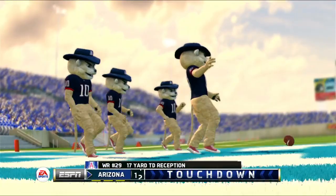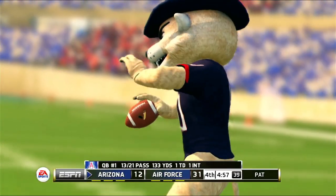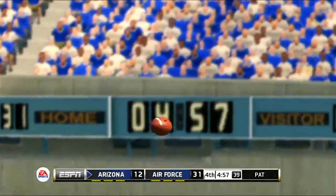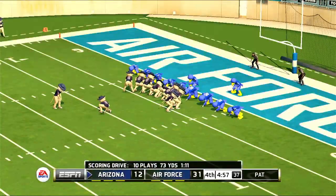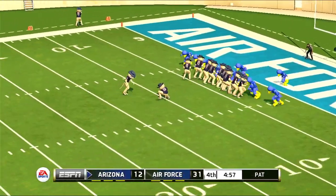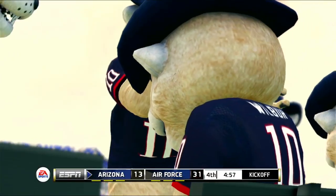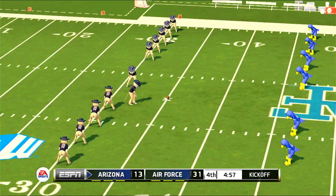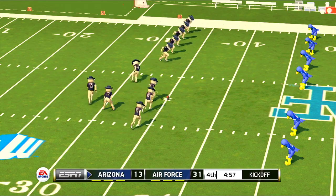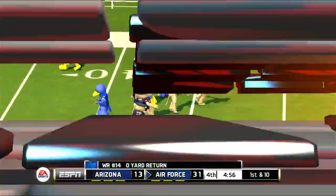Good throw, caught, touchdown. He makes the PAT. And he's taken down at the 43-yard line.